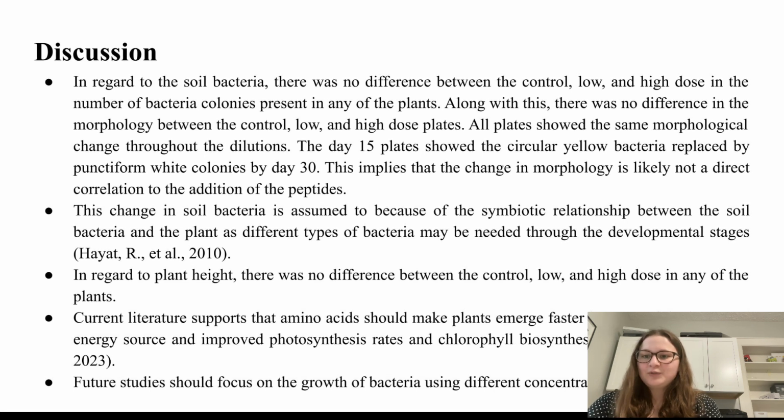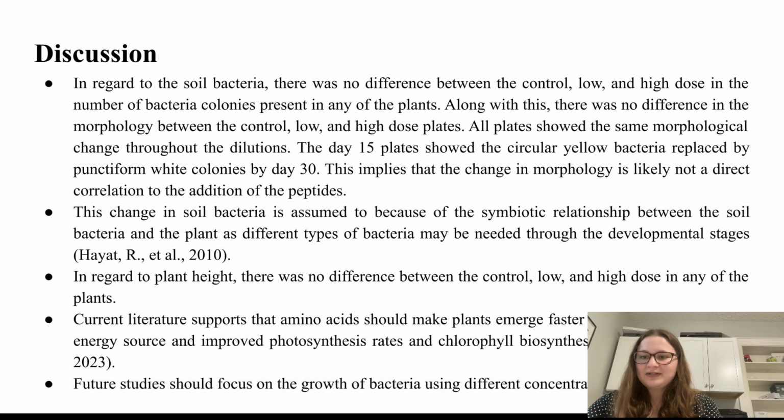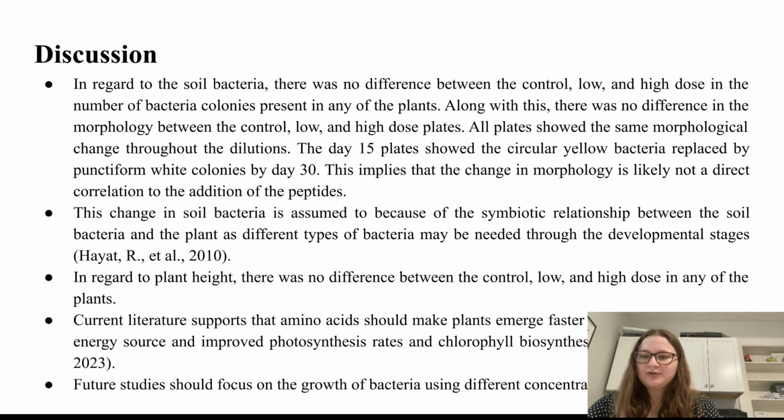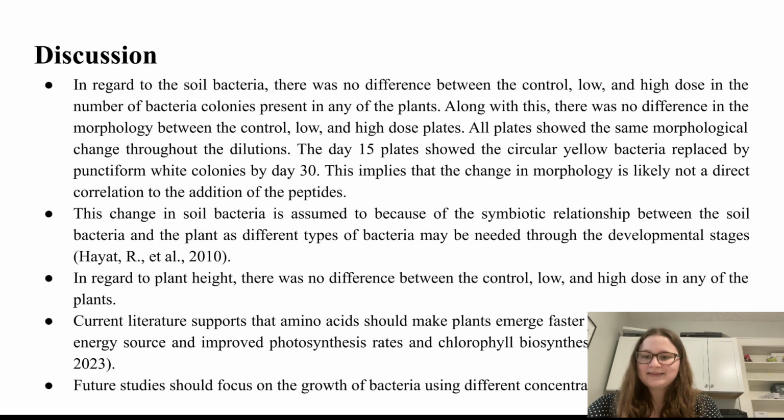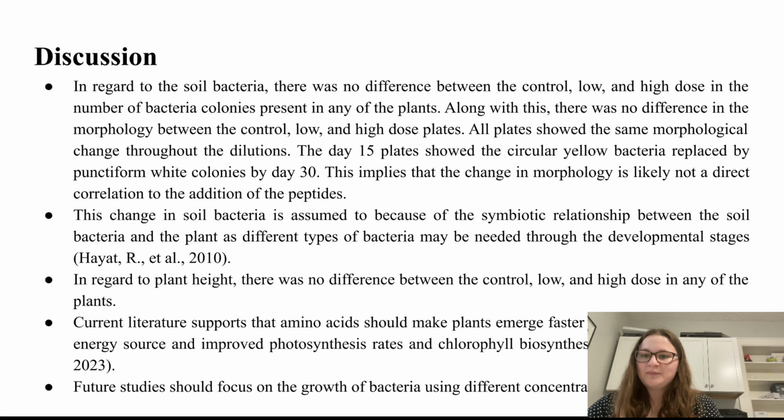The plates showed the same morphological changes throughout the days compared to the control plate. The day 15 plate showed circular yellow bacteria replaced by punctiform white colonies by day 30. This implies that there is likely no direct correlation between the type of bacteria present and the addition of peptides. This change in soil bacteria is assumed to be because of the symbiotic relationship between the soil bacteria and the plant, as different types of bacteria may be needed throughout different developmental stages.